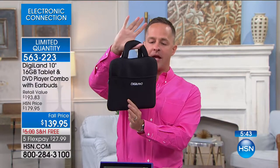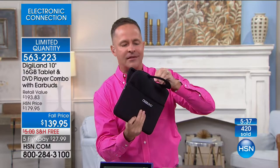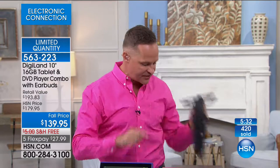I'm just showing it to you, by the way, and this is the case that Adam had earlier. I wanted to show you guys again. It's so nicely done, because you're going to want to take this with you, and you're going to want to protect it. Really nice neoprene case. Point that out. I'm going to just set this down to show you.